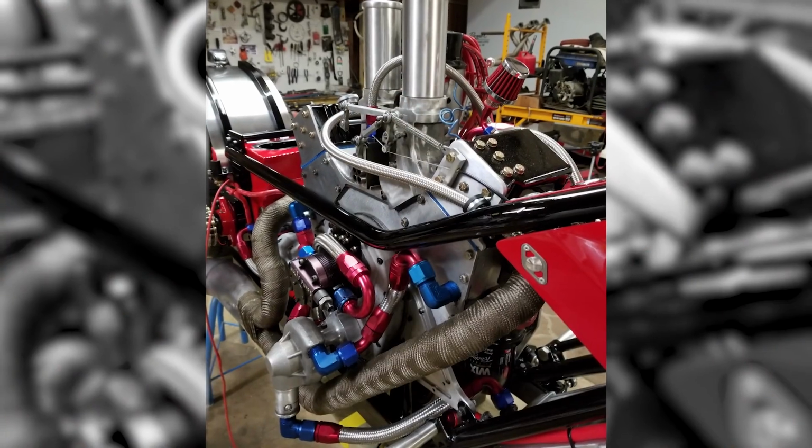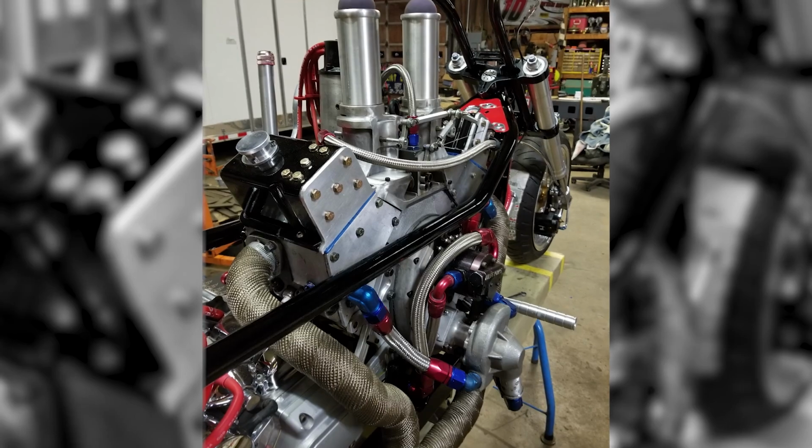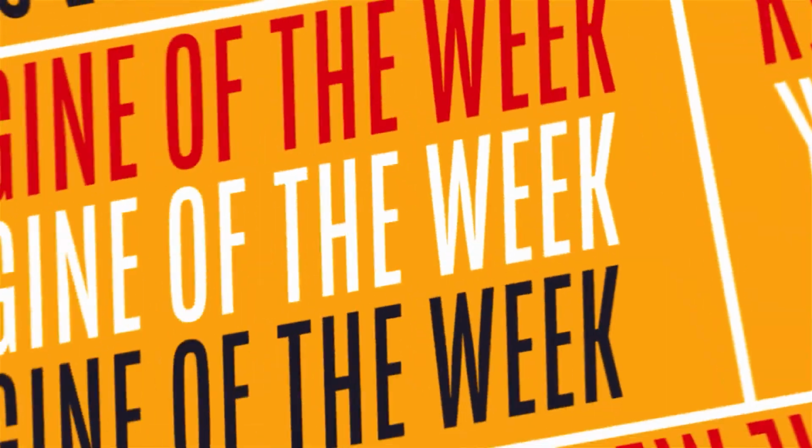He also piqued our interest even more with a photo of his unique engine build. We got to talking and Johnny told us about his background in motorcycles and race engines, and how this awesome V-Twin build came about. It's our Engine of the Week.